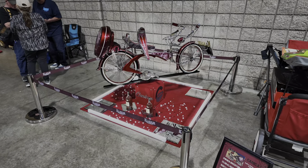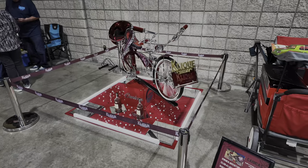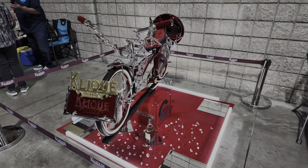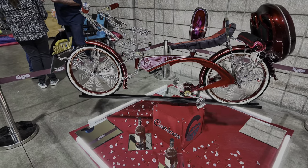This club, Clique from Arizona, they have some of the cleanest cars. And look at his bike. The artwork on this bike is really cool. Watch when it comes around on the other side.